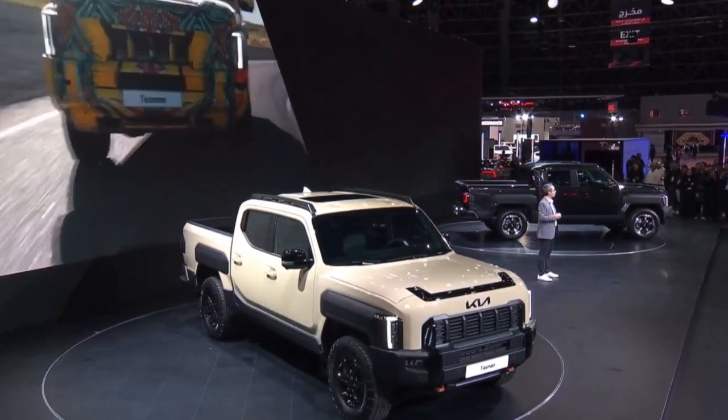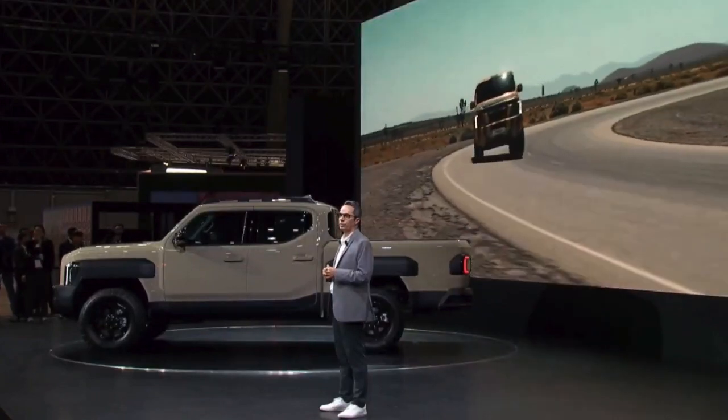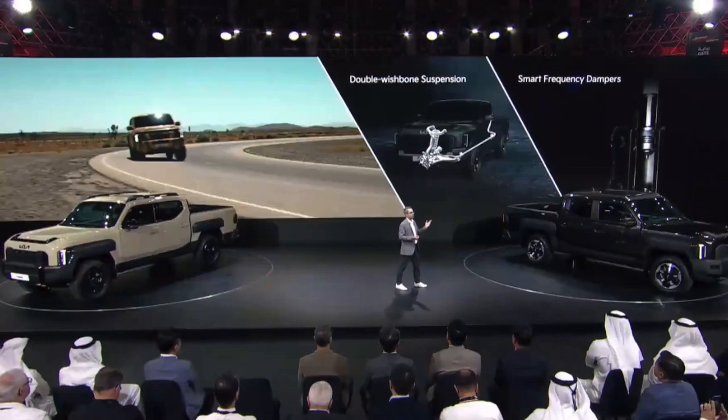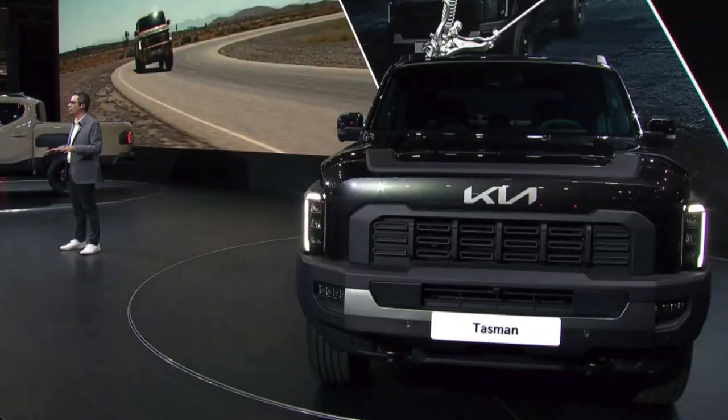Meanwhile, the ride quality delivers a refined experience during both on-road and off-road driving, while demonstrating stable and balanced ride and handling performance. To achieve this, we have applied a double wishbone suspension in the front and equipped the vehicle with smart frequency dampers to minimize road and terrain vibrations.